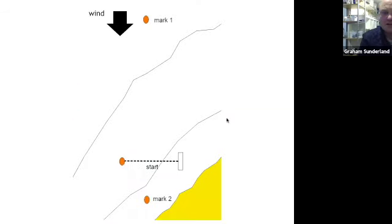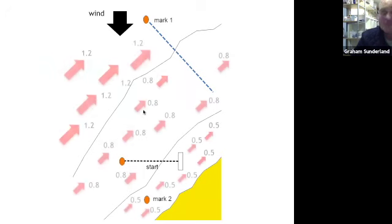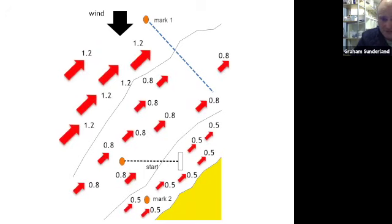Now our next slide just adds a bit of complexity to that. So let's wind it back. This is a slightly different direction, very Lymington again. Here's the land here, the breeze is coming down the page. Start line, Mark 1, Mark 2. Now, without any tide whatsoever, our lay line would sit here. If I add the component of tide here, what will that do to our lay line?